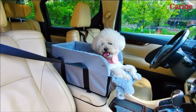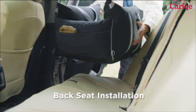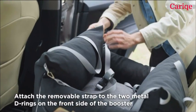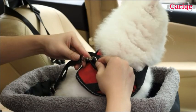Hitting the road with your dog in tow? Dog car booster seats can help keep your fur baby restrained while en route so you can keep your eyes on the road instead of them. But how do you know which one is the best for your pet? In this video, you'll find the best car booster seat for small dog as rated and reviewed by experts.